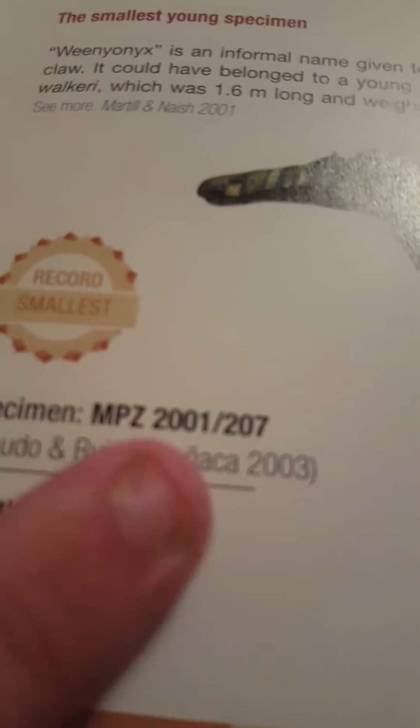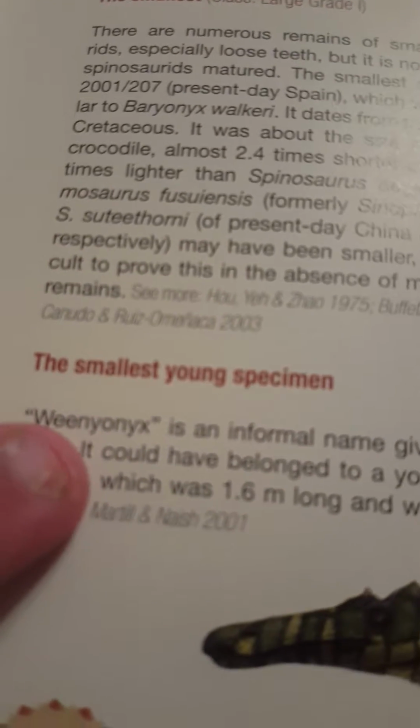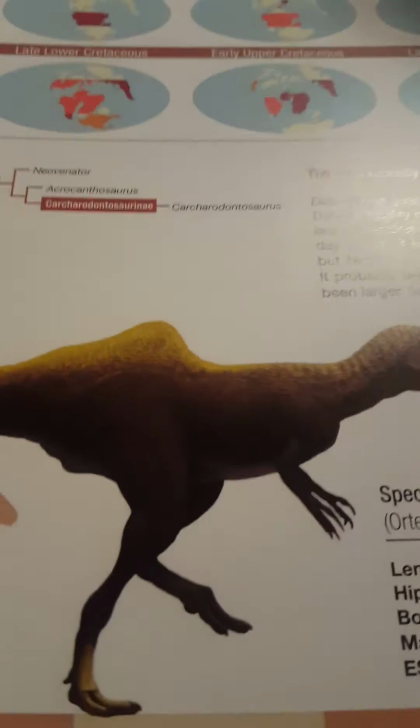And then we get another unnamed creature. Specimen MPC 2001/200, and its informal name is Winonyx. So this is Saurophaganax maximus, technically a rival to Allosaurus. This is Xenotarsosaurus. This is Giganotosaurus carolinii. Concavenator. This is Siamotyrannus. Actually thought to be a tetanuran that lived in Thailand.